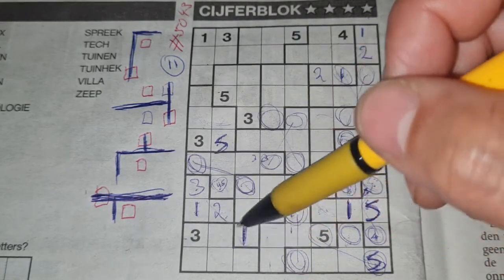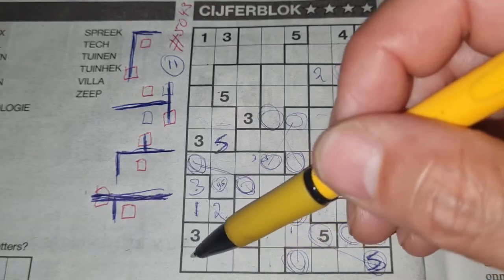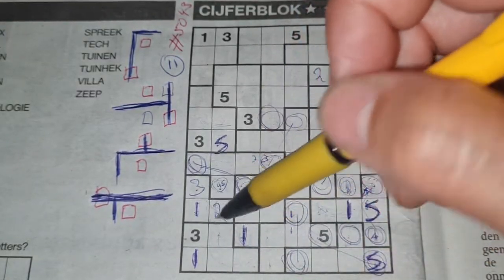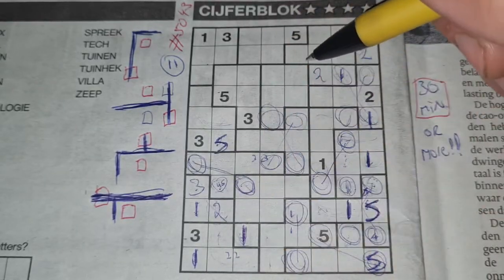These 3 boxes surround the 1. Can it be a 1? So, 1 box left for the 1 in this area should be there. This box can be a 2. So, the 2 could be here. Could be there.